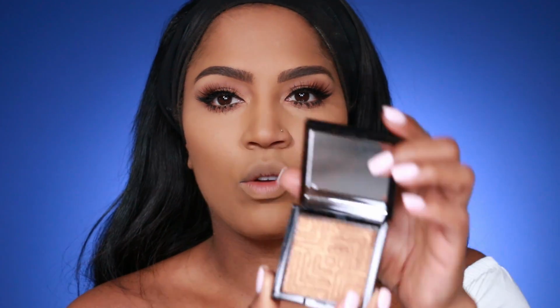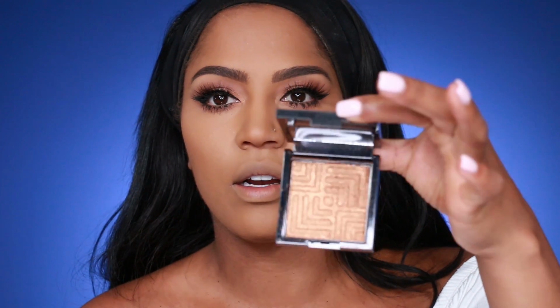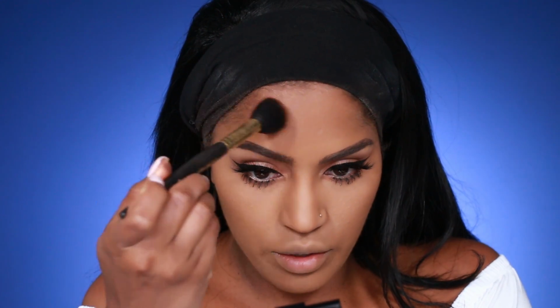I guess they approve. I'm gonna bronze my skin with the Royal Hotness Dose of Colors highlighter. These are new, they just came out. And I'm gonna start with my forehead. I forgot if this is too dark for my cheeks. We'll see. I have so many highlighters that, listen, I get them mixed up. Oh yeah, perfect. Isn't that, oh my God, isn't that pretty?